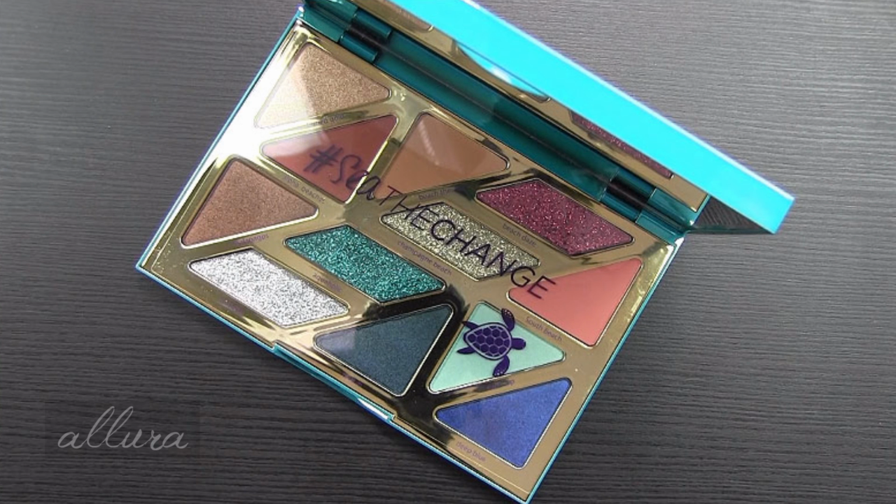And you will see on the website and on the packaging the hashtag See the Change, that's SEA. I don't see it specified on Tarte's website whether a portion of the proceeds for the sales will go towards the Sea Turtle Conservancy or not. The description seems to suggest that, but I don't see that explicitly said. If you know or have specific information about that, please feel free to leave it for us in the comment section below.